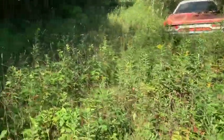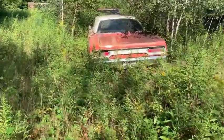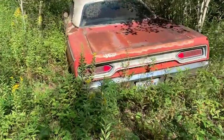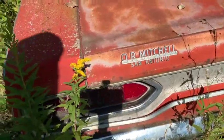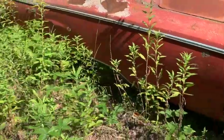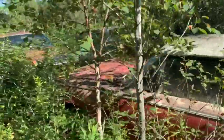Looks like another Dodge. Looks like a Texas car, actually. At least it's got Texas plates on it, but a tag from San Antonio. So again, body-wise, it's kind of hard to tell, but might be salvageable, you never know.